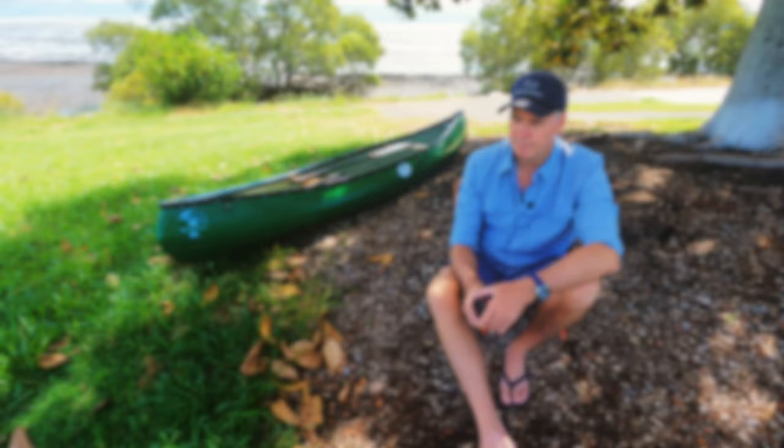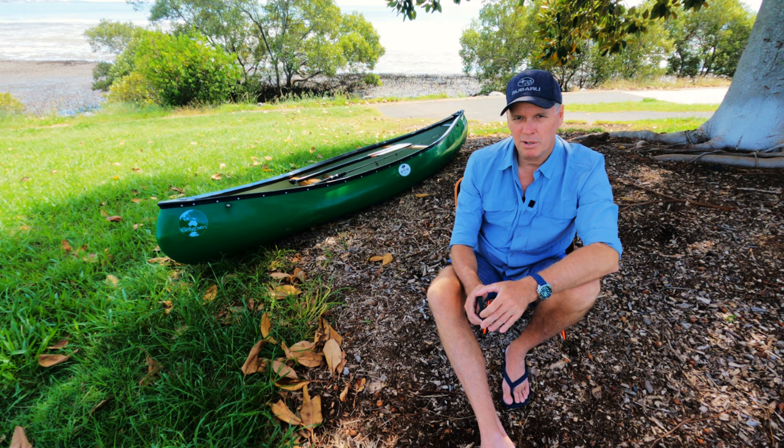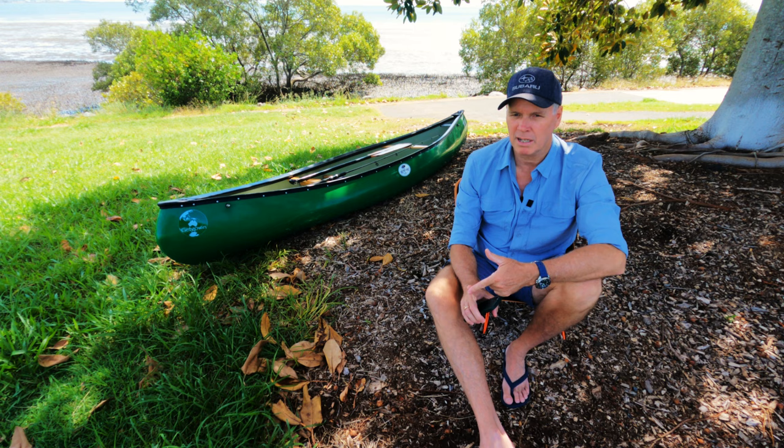The other aspect I looked into was the type of materials the canoe was made from. As I said in my original canoeing video, the options of plastic canoes, Kevlar canoes and so forth are large and huge these days. That's pretty much what 99% of the market is. So when I looked at those options, as I've said previously, I don't like the idea of the plastic canoes, the polyethylenes and so forth. They will break down over time.